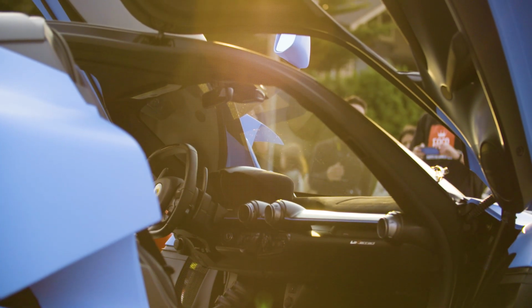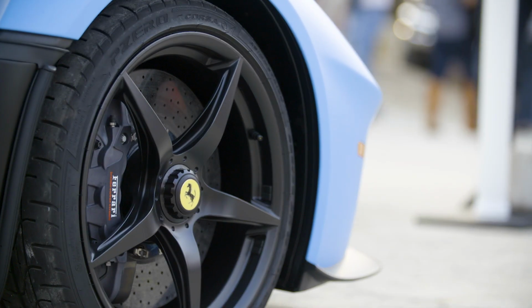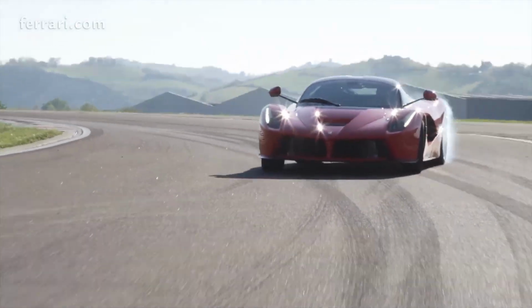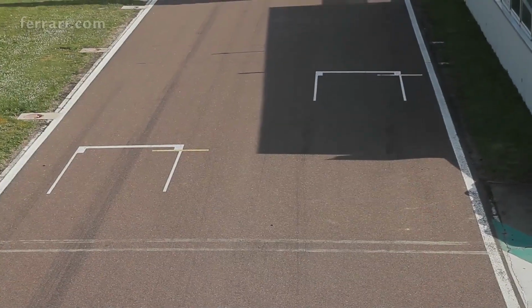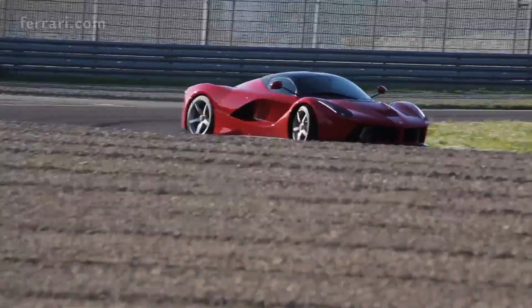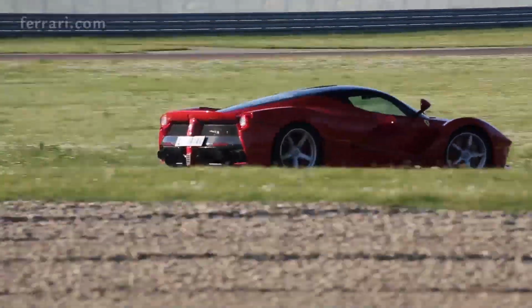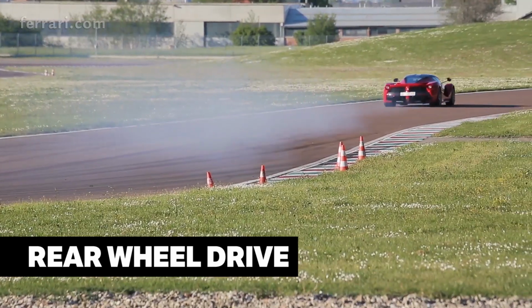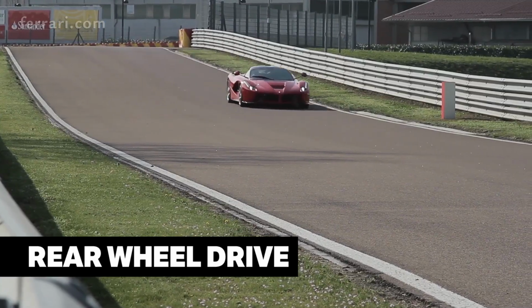As for performance figures, well, get a load of this. 0 to 62 in 2.4 seconds, 0 to 124 in less than 7 seconds, 0 to 186 in 15 seconds, and a top speed of 217 miles an hour. But the best bit? The LaFerrari is rear-wheel drive, so balls of steel are needed to drive one fast.